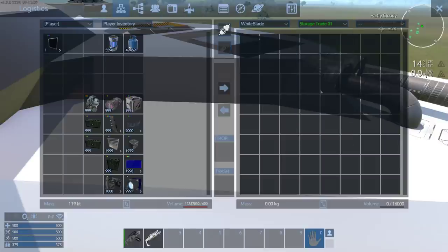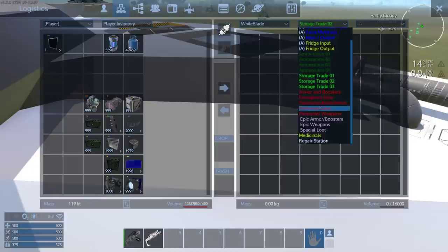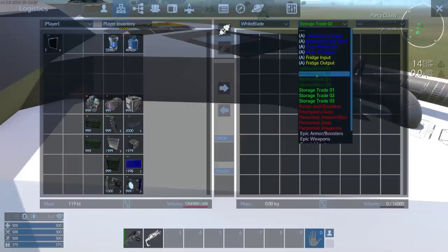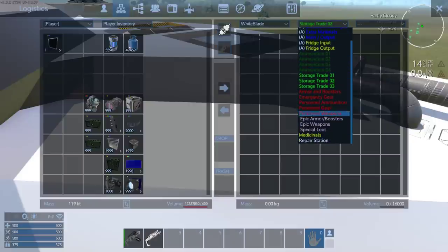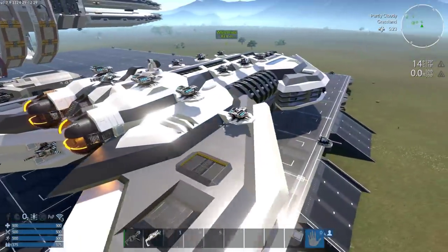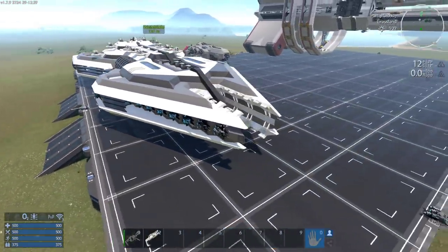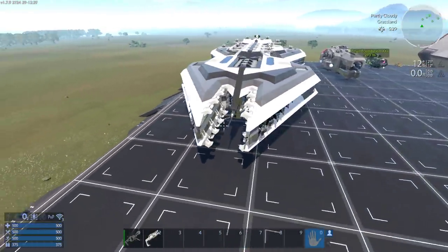Let's see what storage traits are. Okay, so these are boxes. Armor and boosters. I would imagine most of those would be boxes too. So I'm guessing 8 320K storage base in here, and then quite a lot of boxes. Really nicely labeled here and color-coded too. And again, that's nice. Very cool ship. Awesome work, Annie, and yeah, definitely like that. I'm sure you put some time and effort into this bad boy over here.